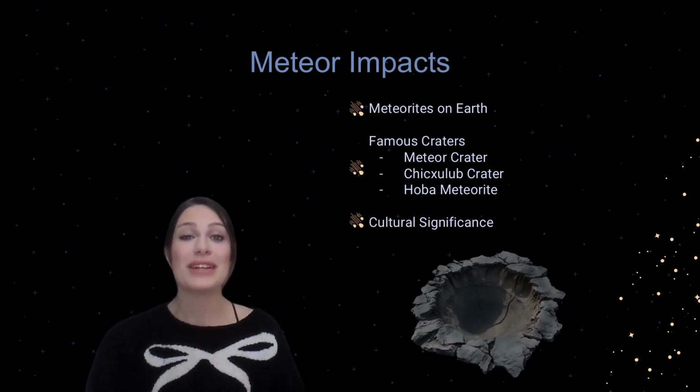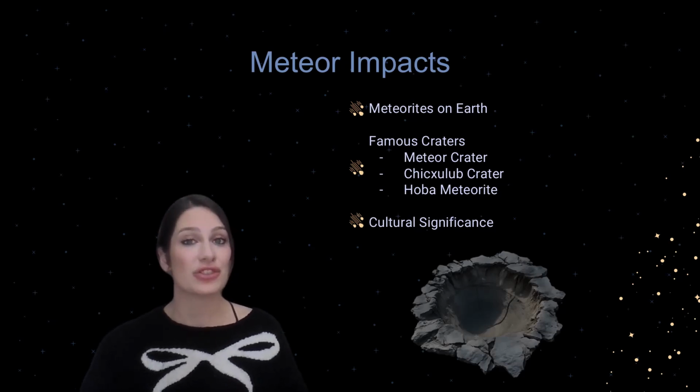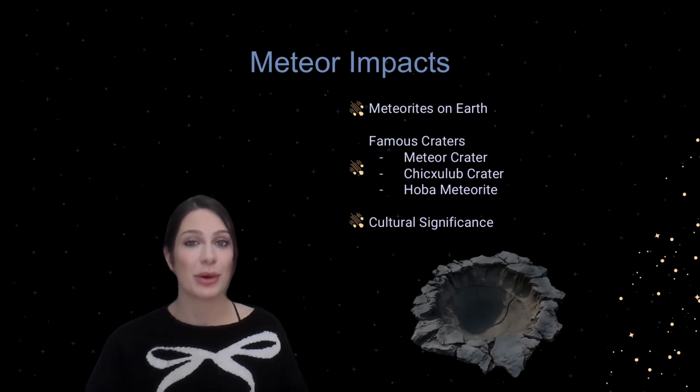But meteorites aren't just scientifically significant, they've captured human imagination for centuries. Many ancient cultures saw meteors as omens or messages from the gods. For example, the Inuit believed that meteors were spirits of the departed, while in ancient Greece, meteors were thought to be falling stars sent by the gods.